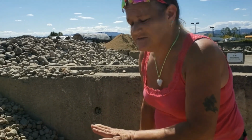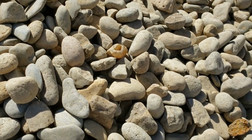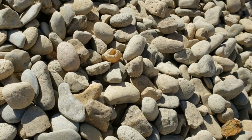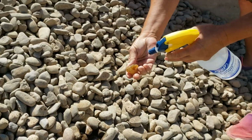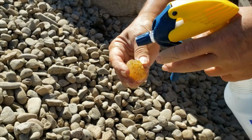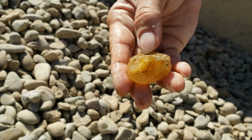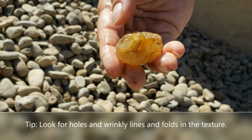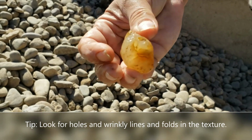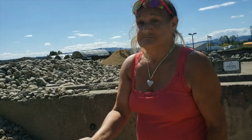Just down from the pile, kind of catty corner from where we saw the brecciated jasper, is this little guy. Nice glow. Looks like it might have a pocket. Let's see it wet. Oh yeah, that's a beauty. Was it the hole that tuned you into that one, or was it the glow? Right here is what caught my eye, that wrinkly skin that's only agate. But that hole is also what clues you in that it probably is an agate. Really nice one.